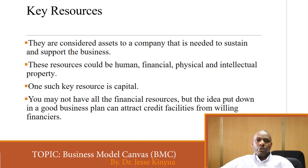And you may not have all the financial resources, but if you can put your ideas in a business plan, for instance, you'll be able to attract credit facilities from various financiers, and that way you'll have the ability now to start producing, and you can start growing from that point.